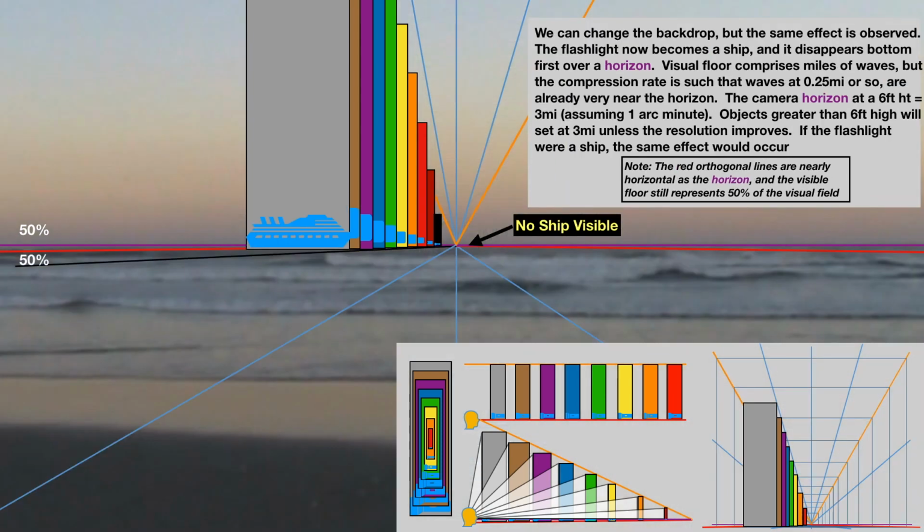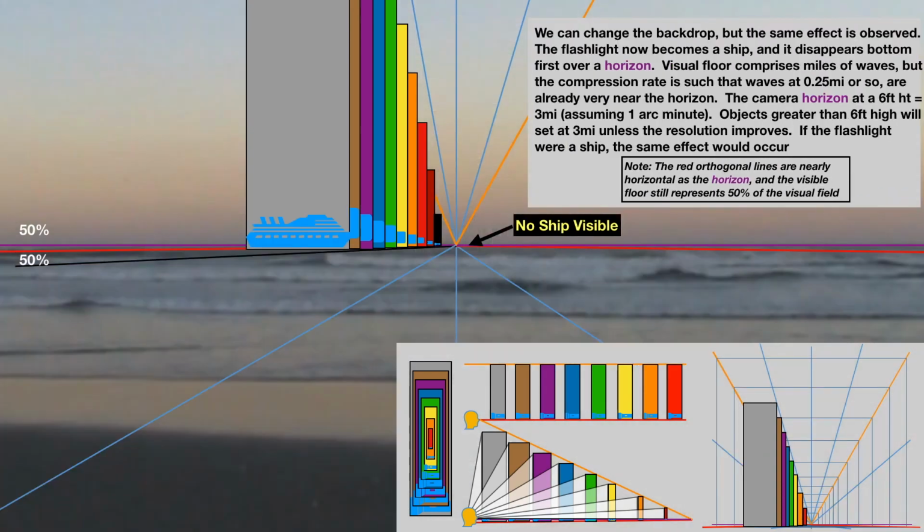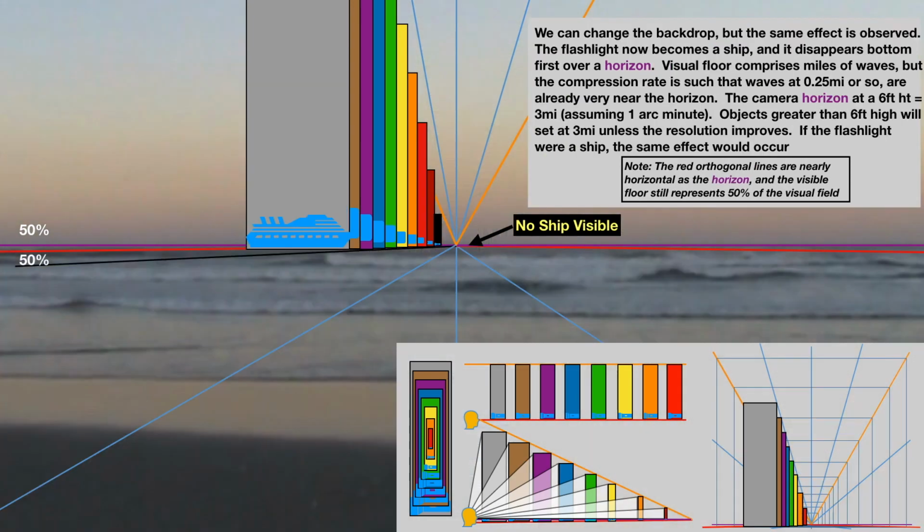So if we go from a hallway into an outdoor setting and we just change our horizon distance, there's no reason why this isn't a different aspect of perspective. It's the same exact thing. We're just outdoors, and instead of looking at a flashlight, we are now looking at a cruise ship or a boat or something else going over what we believe is a physical horizon, but is nothing more than an apparent position of our vision and how our vision works along flat surfaces.